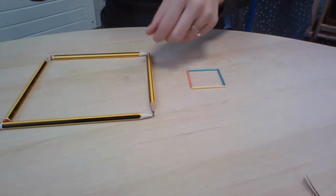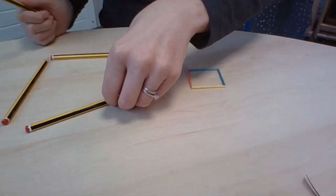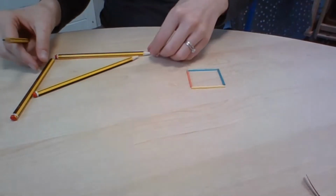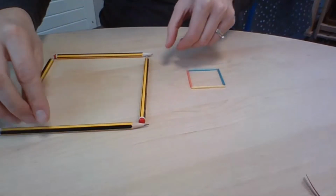I wonder what would happen if I took away one of the sides. Would it still be a square? No. I wonder what would happen if I joined these together. Oh, it looks a bit like a triangle. How interesting. Reception, I wonder if you could make some squares.